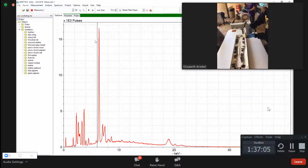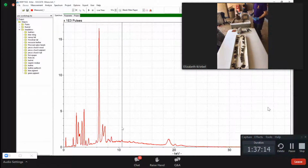All right, got it. So, no big surprises here. A lot of iron. Salt again, so salt wash. A little bit of lead, but again, background noise. Ton of sulfur, ton of iron.